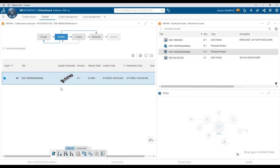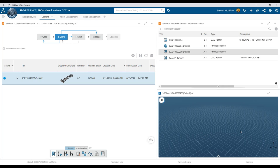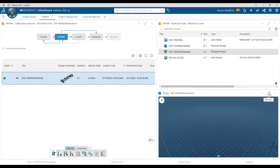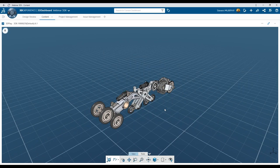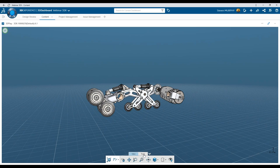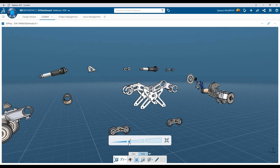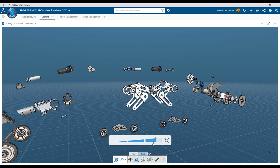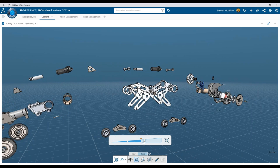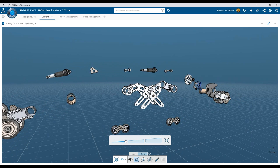And so if I want to inspect this even more, I can go ahead and move this into the 3D Play, just simple drag and drop functionality. And I can even maximize my app here to be able to inspect it easier. We can take a look at what's going on in our assembly. We can go into the tools here and we can explode. So without having to go into SolidWorks and make a fancy explode view, we can explode it based off of the assembly components in order to get a better idea of where the pieces we're working on are, how many parts we're dealing with, and to better understand our model.